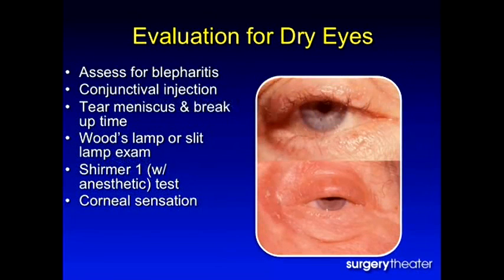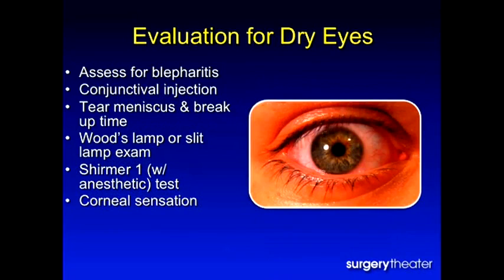So every patient that comes in, the first thing, as I mentioned, we ask them if they have dry eye syndrome. Now, during the exam, I do some assessment as well. We look for blepharitis under the slit lamp. If they have conjunctival injection, typically I ask them, why are your eyes red? It could be related to contact lens use or just poor tear production.